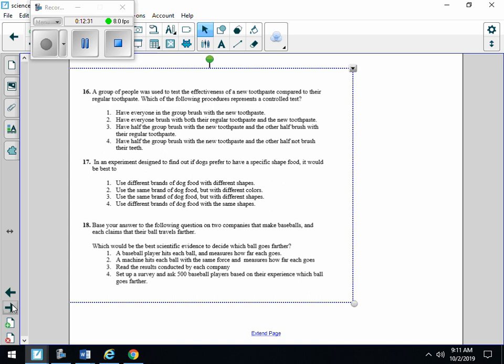A group of people was used to test the effectiveness of a new toothpaste compared to their regular. So this group of people that was designed in this experiment is testing their new toothpaste and their regular. That's what the sentence says. Which of the following represents a controlled test? Controlled test means we can only change one variable.